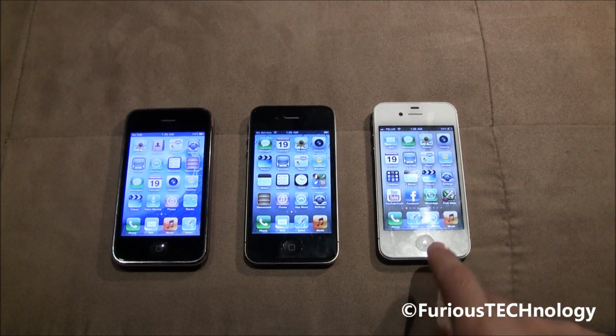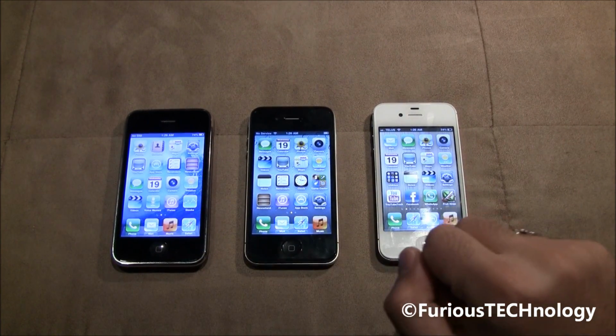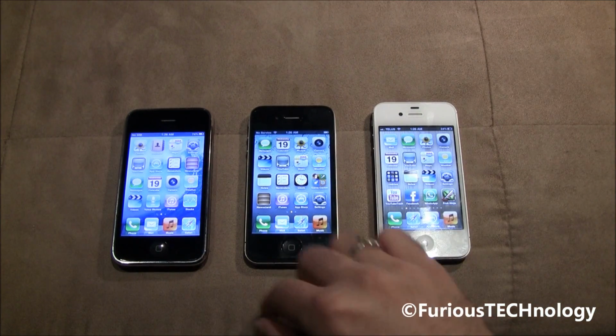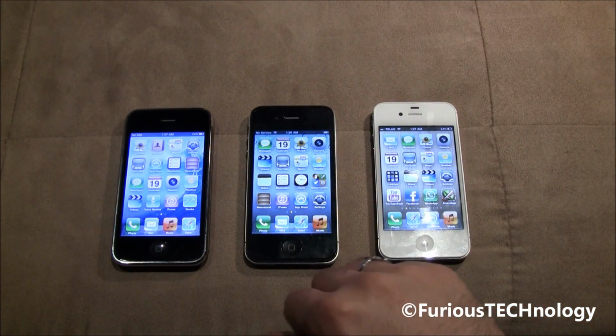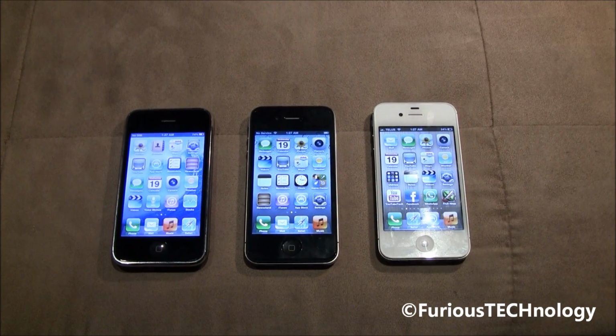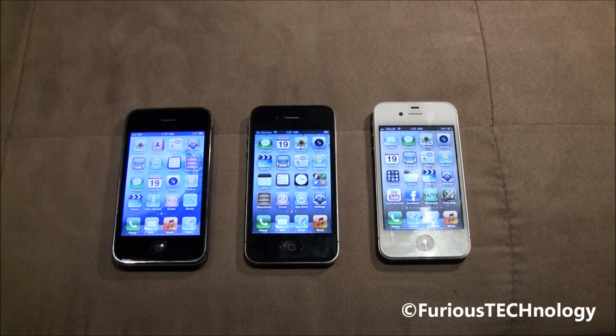If you've got the money to spend for the 4S, go for the 4S. A really great phone. But if you've got a 3GS looking to do an upgrade or whatnot, maybe go for a 4. If you can't afford to do the 4S, the 4 is still a great phone, still a great value now since everyone's getting rid of their 4s, going for a 4S. So there you have it. That's kind of my little comparison between each of these phones. So iPhone 3GS, iPhone 4, iPhone 4S.